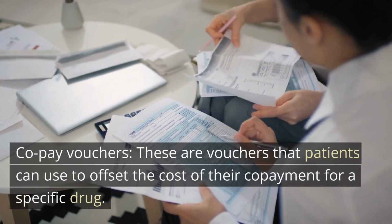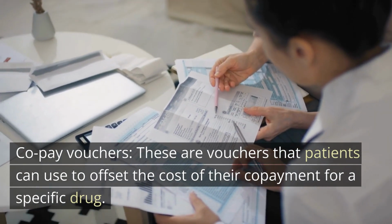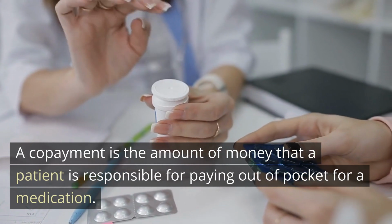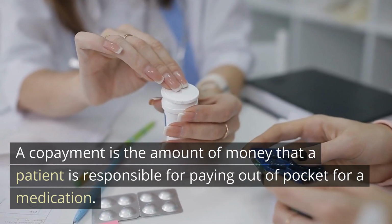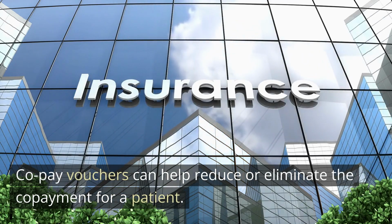Copay vouchers. These are vouchers that patients can use to offset the cost of their copayment for a specific drug. A copayment is the amount of money that a patient is responsible for paying out of pocket for a medication. Copay vouchers can help reduce or eliminate the copayment for a patient.